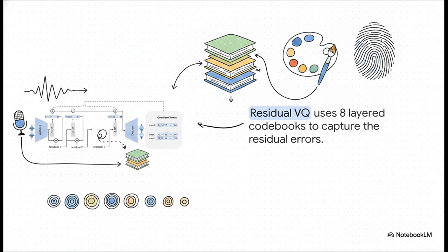Trying to capture it with a library of 1,024 sounds is a bit like trying to paint a masterpiece with an 8-pack of crayons. It's just not enough detail. That's why we use residual vector quantization. This layers 8 discrete codes to capture the perfect acoustic fingerprint by recursively quantizing the leftover error.